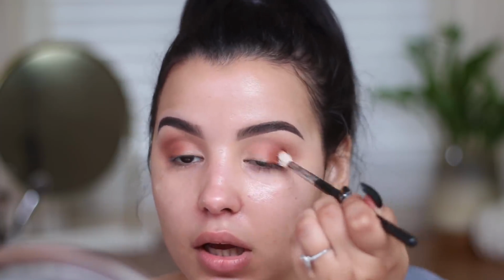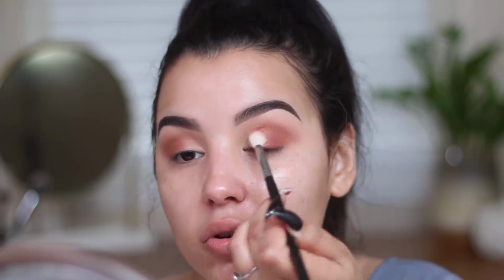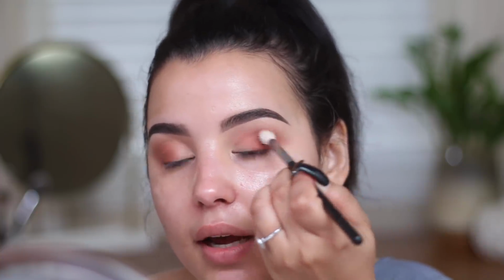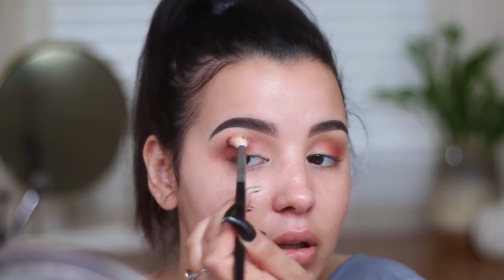I'm gonna go in and pick up a little bit more of Dues Paid on a M441, and I'm just gonna use this to really blend out the shadow. I am noticing that the shadows are blending out super beautifully. Y'all, this is such a pretty palette. I am getting a little bit of kickback in the pan, but again, nothing too crazy. I'm also not getting a crazy amount of fallout, which is really awesome.